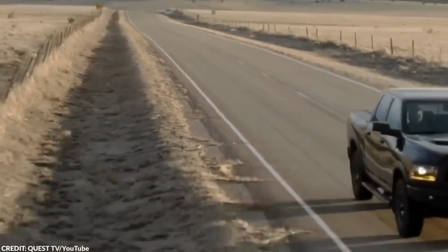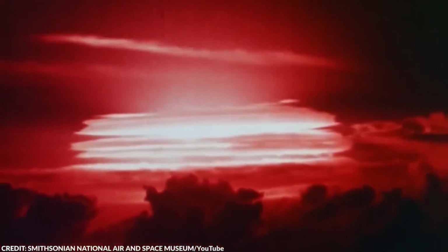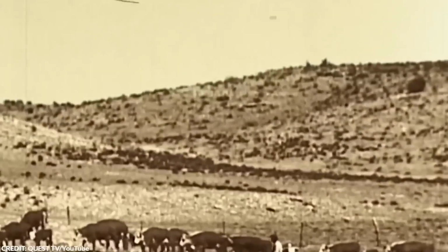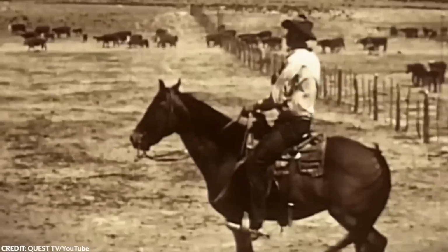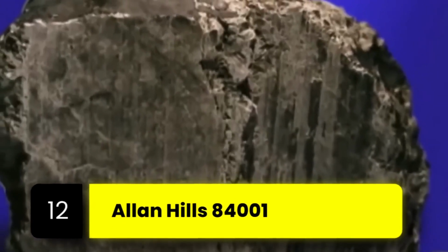In the 1990s, interest in the Roswell debris was reignited once again when the U.S. military published reports about the true nature of the project involving the debris. It was part of Project Mogul, a top-secret operation using high-altitude balloons to spy on Soviet nuclear tests. The debris matched the description of the equipment used in these missions, yet for many, this explanation was nothing but a way to hopefully hide the true nature of the alleged alien balloon. Number 12. Allen Hills 84001.